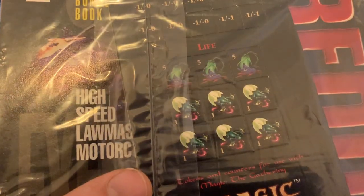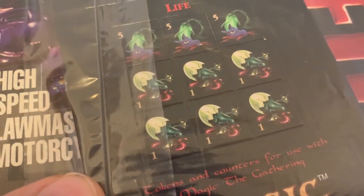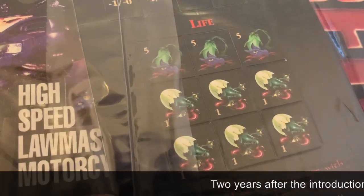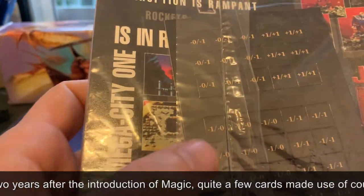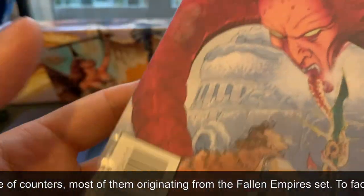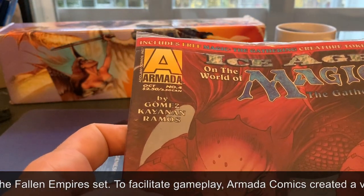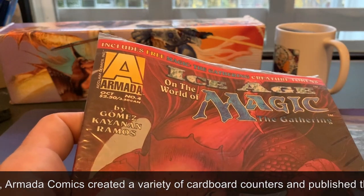I've got another one here. Look at this. Again, those same counters I see. Is this a little frog coming out of an egg? It's kind of hard to see. I'm definitely going to look up what these counters are about. We see minus one, minus zero counters. And when we turn it around, it is Magic the Gathering number four of October, and this is Ice Age. Okay, so these are definitely connected to Ice Age.